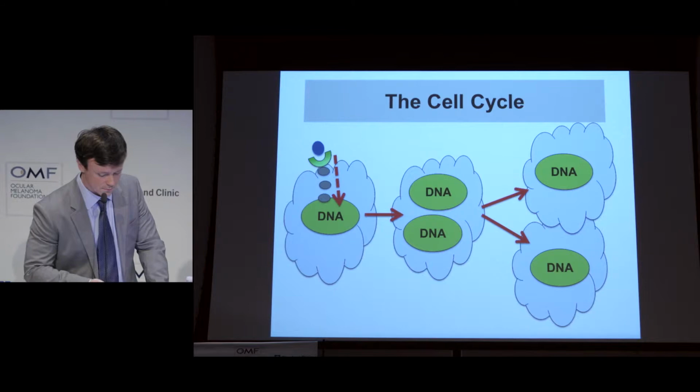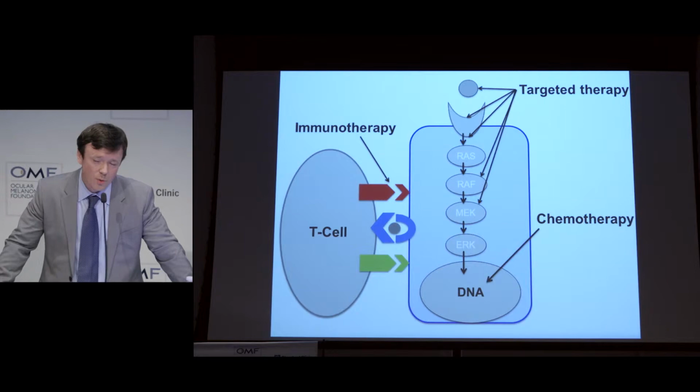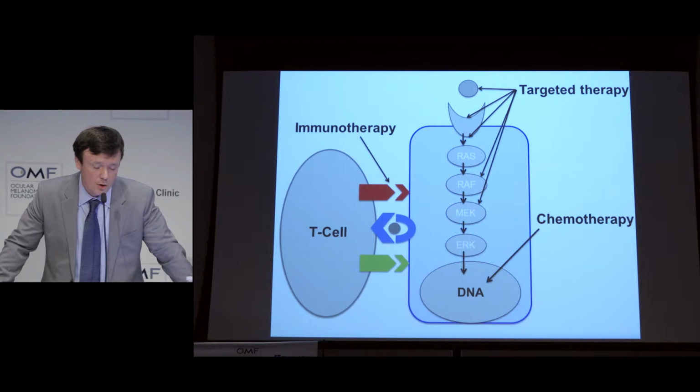So how does this play into our therapies? And what are our therapy options? So there's chemotherapy. Now, everyone kind of knows about chemotherapy, at least in some way, shape, or form. It's been around for a long time. Chemotherapies, as we know them, predominantly work in the DNA, interfering with how cells replicate. So chemotherapy drugs, by and large, interfere with the cell's ability to replicate the DNA.